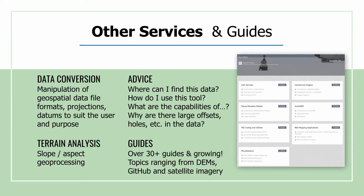PGC is more complex than a geospatial help desk. Hopefully you've gotten that by now, but we definitely provide a lot of advice to users, to partners, and just the general public. If we cannot answer a question, we often know someone who does. So please don't hesitate to ask. We often get questions like, where can I find this data? Or how do I use this tool? What are the capabilities of such? And why are there large offsets or holes or just general problems in a data set?